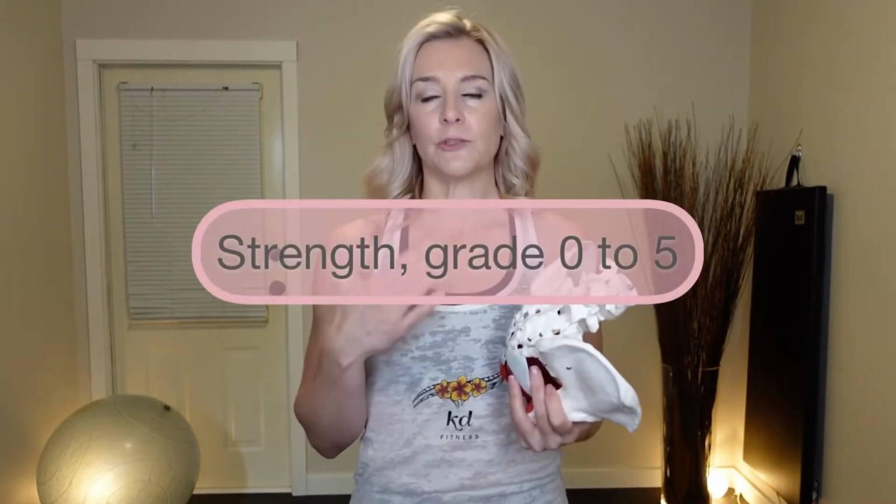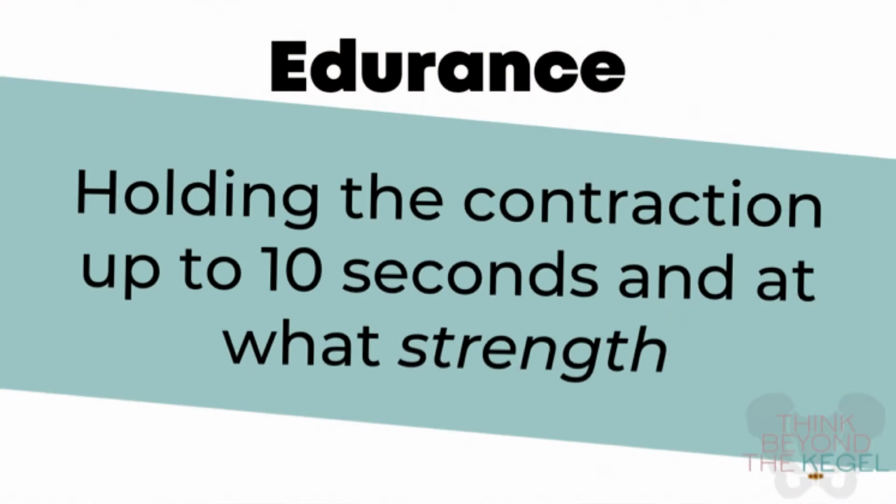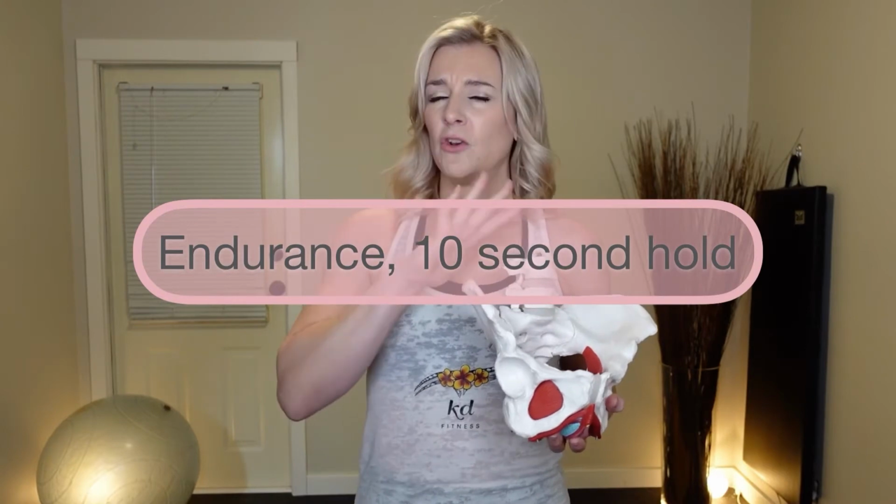So they measure pelvic strength from a 0 to a 5. 0 is can't do a pelvic floor contraction altogether. 5, you can get right into that deep layer of contraction. The other thing they're going to measure for is, are you able to hold that pelvic floor contraction for no more than 10 seconds? And at what depth or strength can you hold it? So are you able to get halfway up the fingers, or 3 out of 5, and hold it for 8 to 10 seconds?